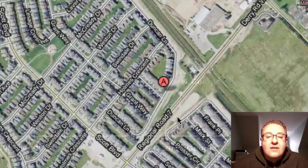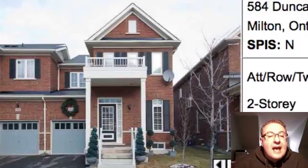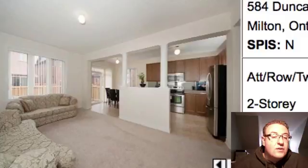I don't know why they have it on Google Maps, but anyway, it's right there. But the truth is that 584 Duncan Lane is on the east side of the street, around the bend. So it's actually in one of the best spots on Duncan Lane that you can be. And it's a townhouse. It looks very much like a semi-detached. There's good space in between these homes, and it's 2,100 square feet, which I think is really, really good.